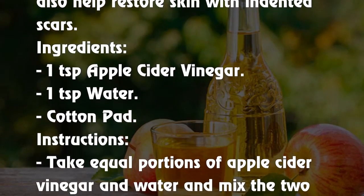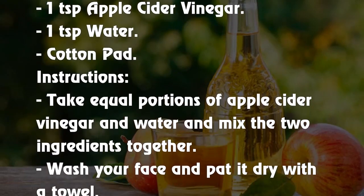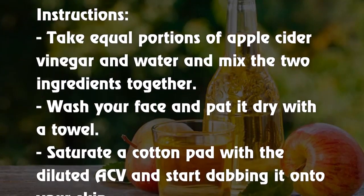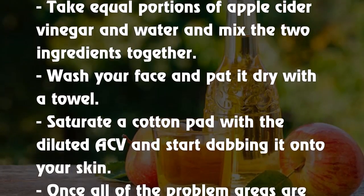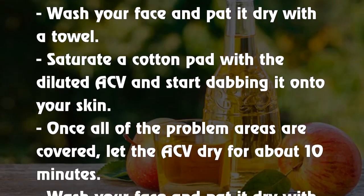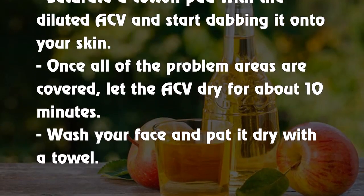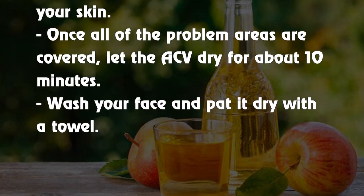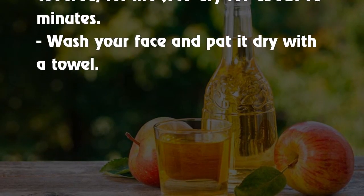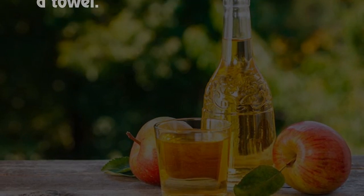Ingredients: 1 teaspoon apple cider vinegar, 1 teaspoon water, cotton pad. Instructions: take equal portions of apple cider vinegar and water and mix the two ingredients together. Wash your face and pat it dry with a towel. Saturate a cotton pad with the diluted ACV and start dabbing it onto your skin. Once all of the problem areas are covered, let the ACV dry for about 10 minutes. Wash your face and pat it dry with a towel.